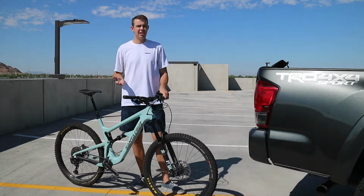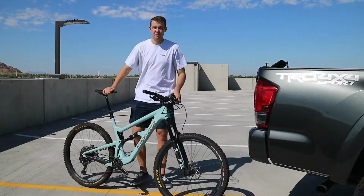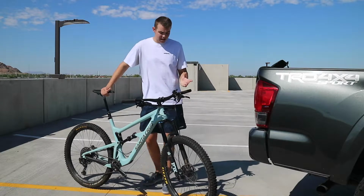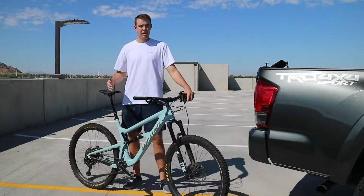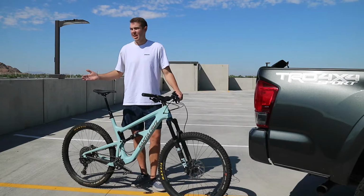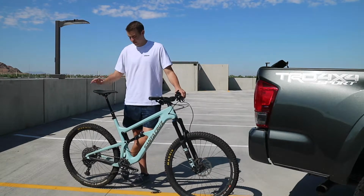The highest spec Santa Cruz right now is retailing for $10,000, with the carbon rims and all the best of the best. But 10 grand for a mountain bike is a little crazy. To be honest, in my opinion, I would never spend that much money. People already call me crazy for spending 4 or 5 grand on a mountain bike, but 10 grand is too much. I mean, I just spent close to that on both my bikes, but for one bike it's a little much in my opinion. Some people will justify it, and all the power to them.